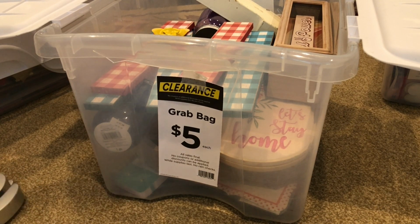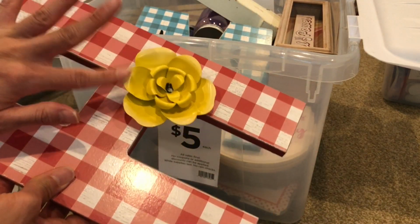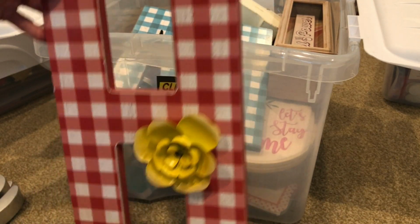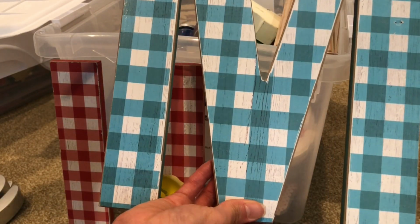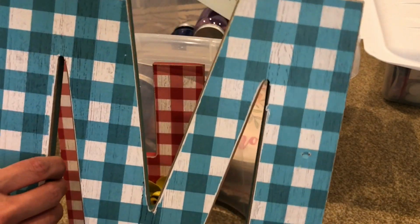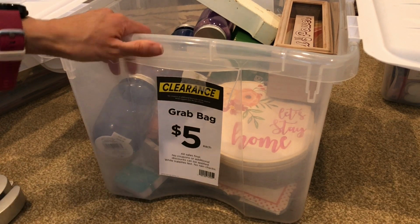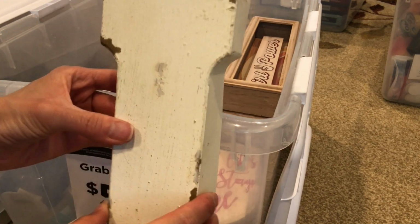And then two letters that have a metal, they did this with the Easter decor too, I noticed from my Easter grab bags. But H and M. Man, the M is missing its metal little flower thing, but that's okay because you can barely tell. So there's those two. I need to move them out of the way because I can't reach the box. I have a metal J.